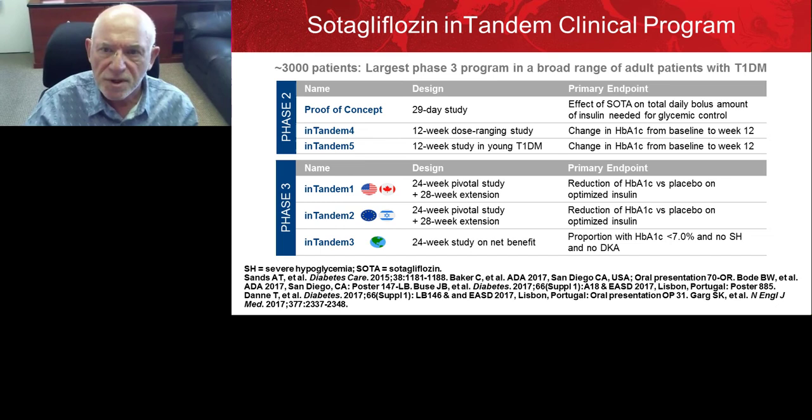So sotagliflozin in the TANDEM trials, TANDEM 1 and TANDEM 2 studies, were large phase 3 trials in patients with type 1 diabetes. You can see the proof of concept study, the phase 2 trial, and the TANDEM 4 and TANDEM 5 studies are shown here. The phase 3 studies, TANDEM 1, TANDEM 2, and TANDEM 3, were 24-week pivotal studies plus 28-week extensions, with reductions of A1C on optimized insulin therapy in all of them.